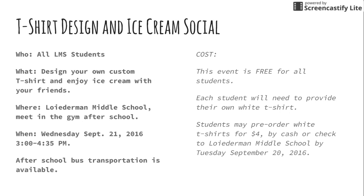We hope to see everybody there. This is going to be a fun event, and you're going to get a one-of-a-kind custom t-shirt that shows your Loiderman pride.